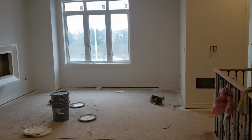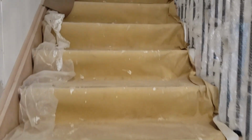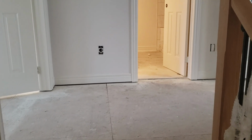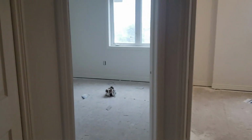So this is still showcasing to you the main living room, and now we are on our way to the 3rd floor. The problem with this area is that it has quite a bit of a staircase. So usually if you are elderly, it might pose some sort of challenges, but if you're a younger person, I think it shouldn't be a problem. So here we are on the 3rd floor, and it comes with a 3-bedroom unit.